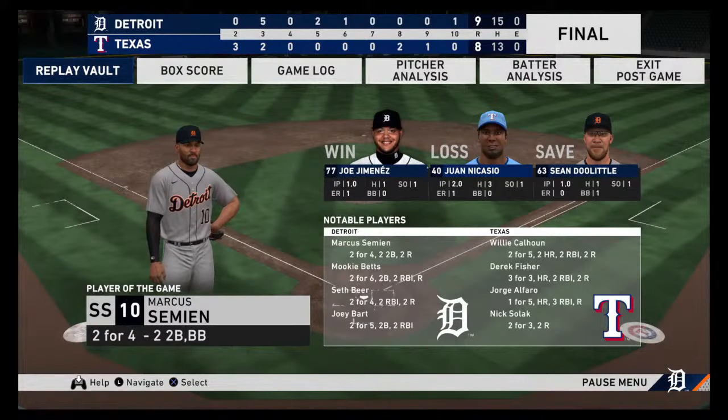Here now is our final line score tonight. First for the victorious Tigers, 9 runs on 15 hits. No errors. They left 9 runners on base. For the Rangers, 8 runs.